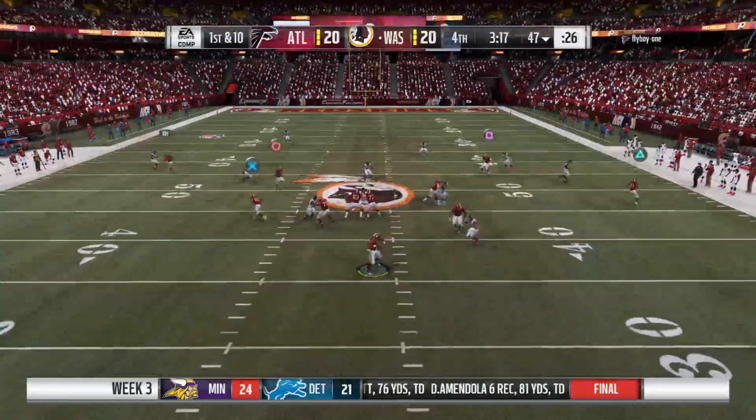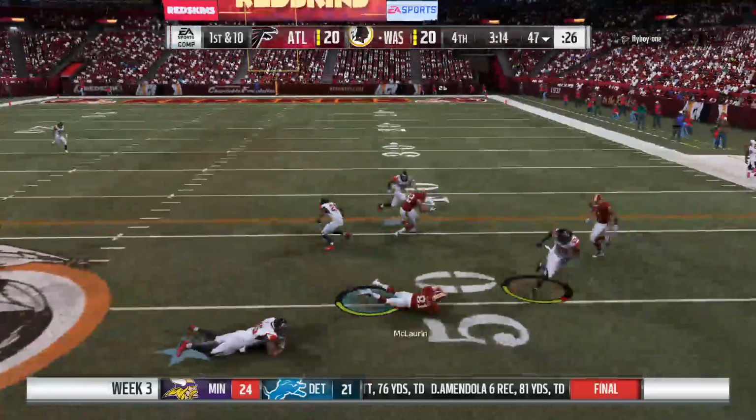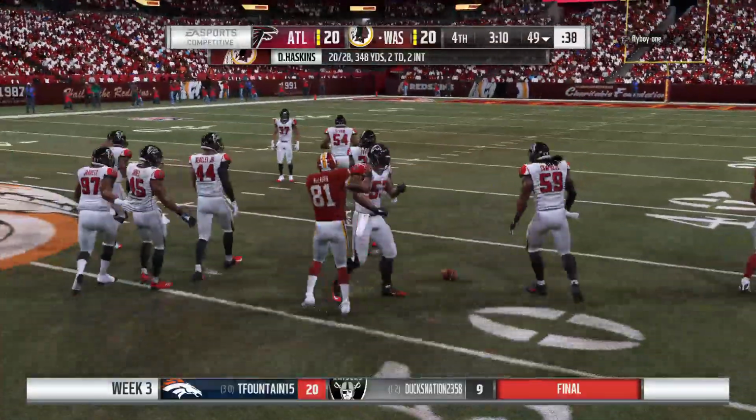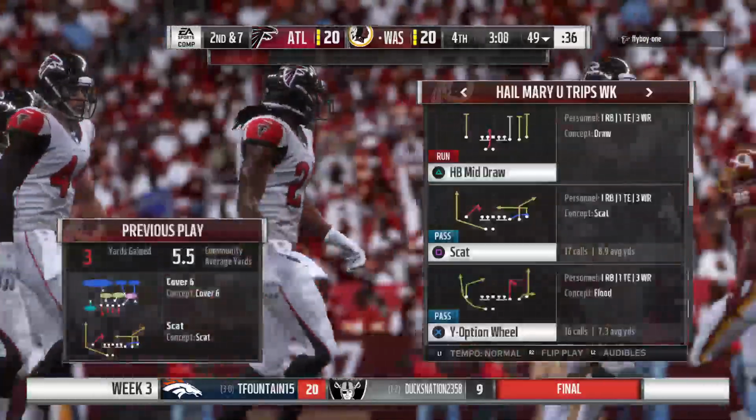Back to throw now on 1st down. The attempt on the dive, and he has it. What a catch. They'll wind up with 3 yards out of that, and it's 2nd down.